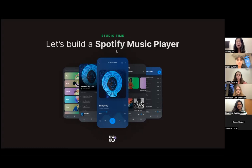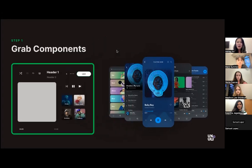I'll share you guys a file so everyone can work in one place, and you guys can follow along and do what I will be walking through, but you also have room to customize your own. So our first step is to grab components. In a second here, we'll share a Figma file and you will have access to this part of the slideshow. And you will be able to grab the components here, everything that you might need just to make this first screen. And we'll go ahead and create a music player.